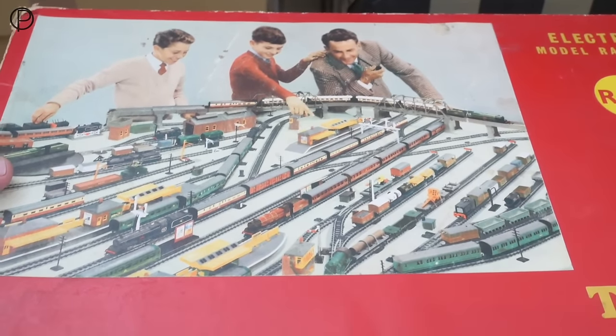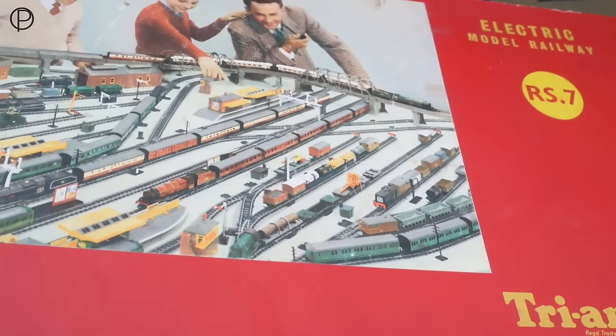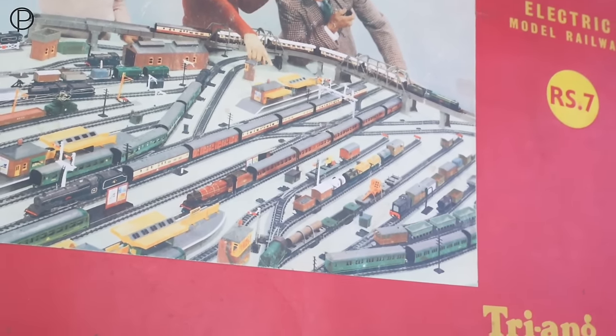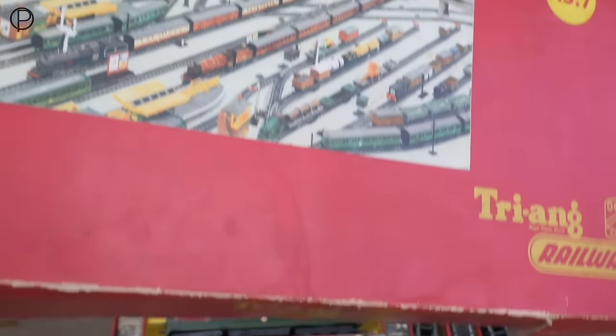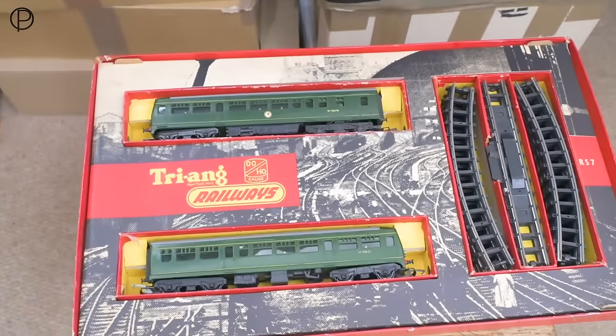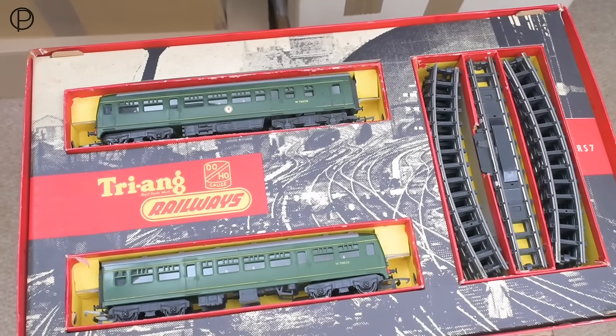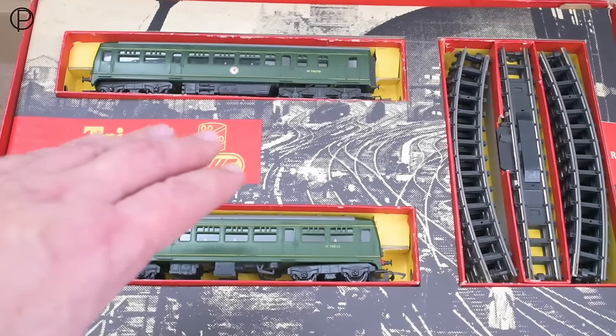So I said earlier that the models in the set aren't necessarily in great condition, but it wasn't the models which I really bought it for. It was the card insert there, which I think is quite lovely. I don't think they did this for very long with this imagery.